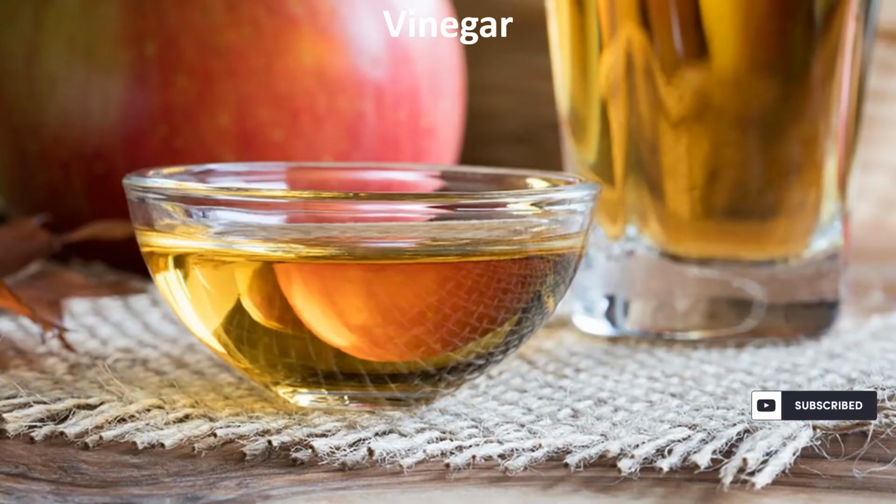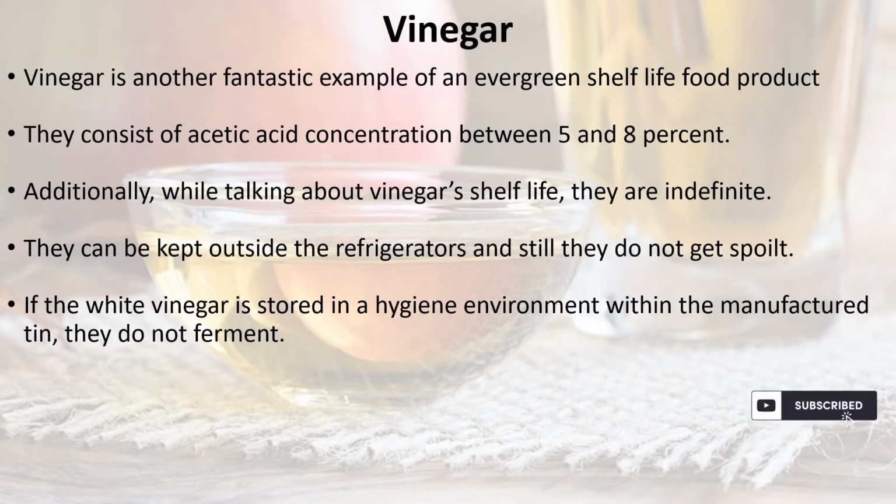Vinegar. Vinegar is another fantastic example of an evergreen shelf-life food product. They consist of acetic acid concentration between 5 and 8%. Additionally, while talking about vinegar's shelf life, they are indefinite. They can be kept outside the refrigerator and still they do not get spoiled. If the white vinegar is stored in a hygienic environment within the manufactured tin, it does not ferment.